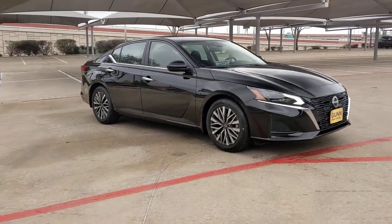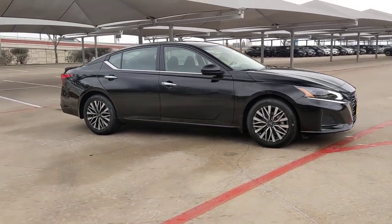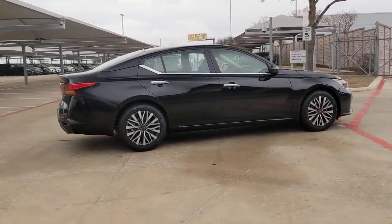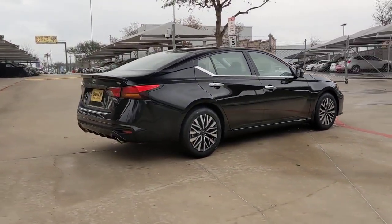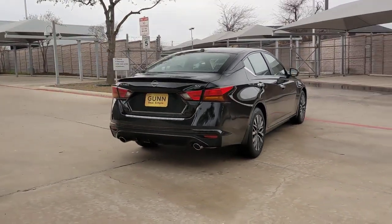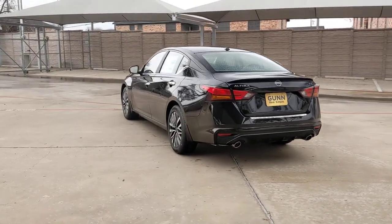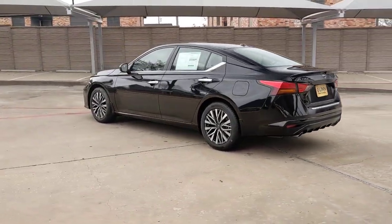Get a feel for the 2023 Nissan Altima. Here's a stylish, family-friendly Nissan Altima, the midsize sedan with available all-wheel drive and standard driver assist safety features. Its spacious, well-equipped cabin, flexible layout, comfortable ride, and sporty performance make road trips a joy.